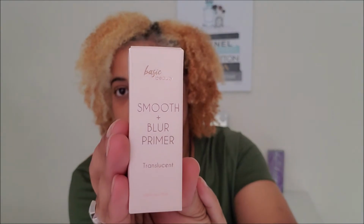All right, the next thing we have is this Smooth Plus Blur Primer, and it's in translucent, and this is by Basic Beauty. And this is a blurring clear primer gel that smooths skin and pores, leaving you with the perfect bare base for a flawless beauty application. Directions say to smooth a thin layer over moisturized, clean skin. Let the primer set for 10 to 15 seconds. Wear it alone or under makeup. Okay. We'll try it.